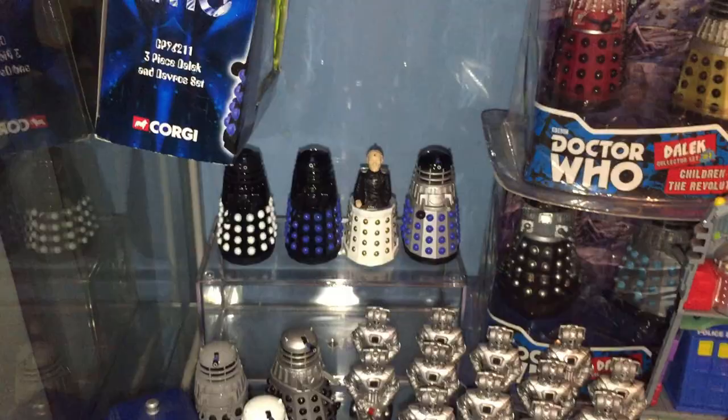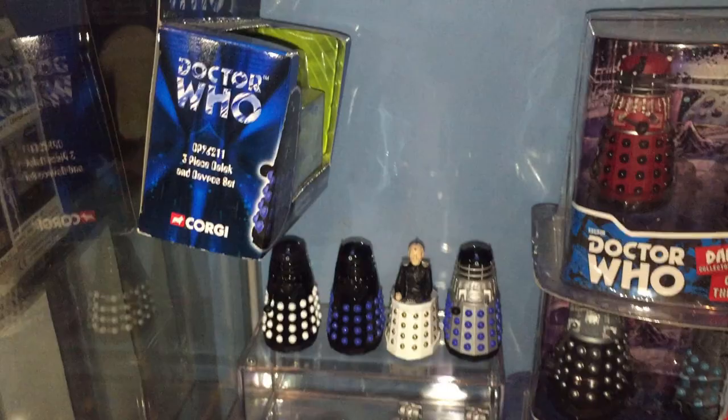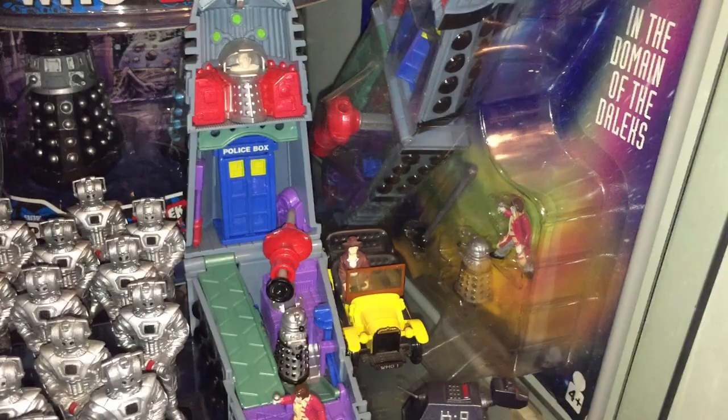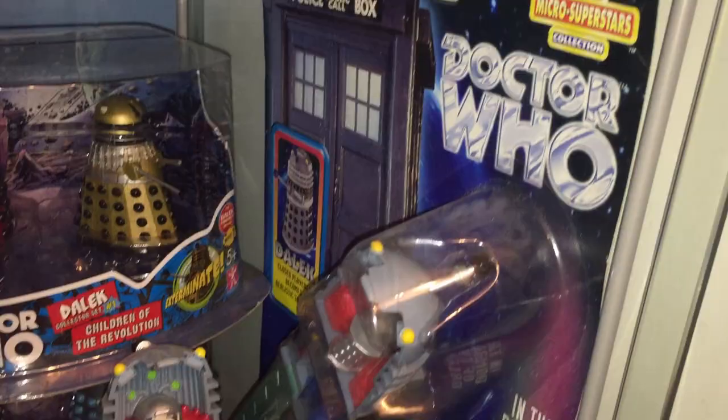And then we have my Corgi collection, some more Cybermen, more Daleks, Davros, Fourth Doctor. There's a rare set there that's still boxed. And we have some Character Options Daleks as well as the Bluebird, kind of Mighty Max Polly Pocket Dalek set, love it. With some more Corgi figures there, and this is it again, but brand new, mint sealed in its packaging.